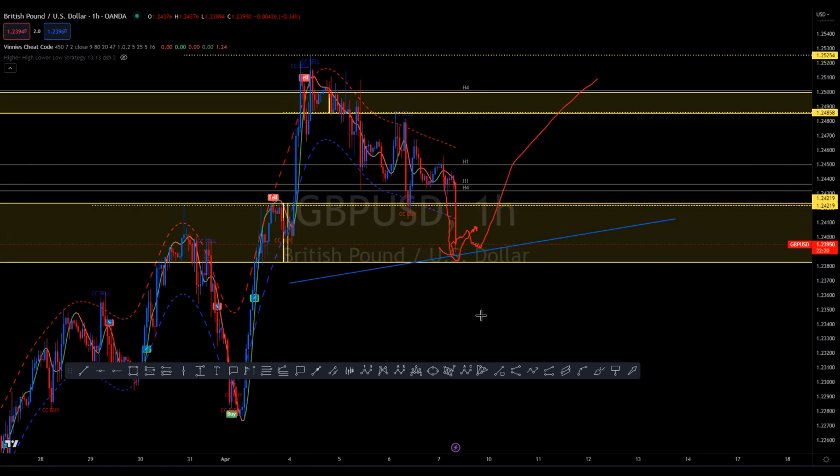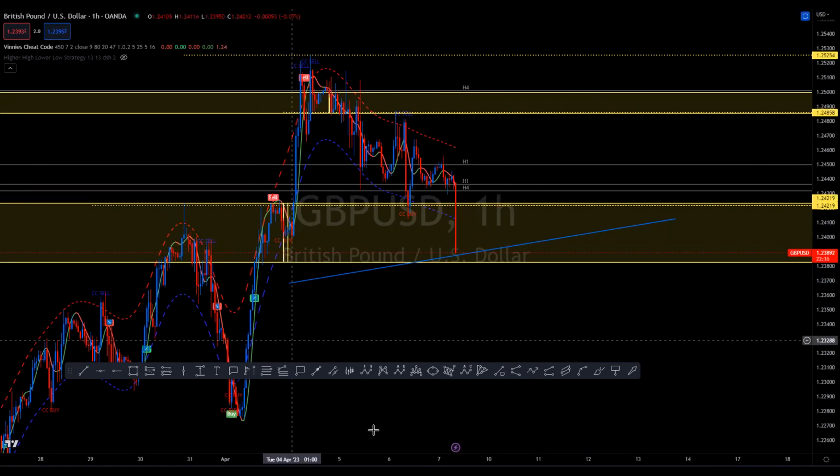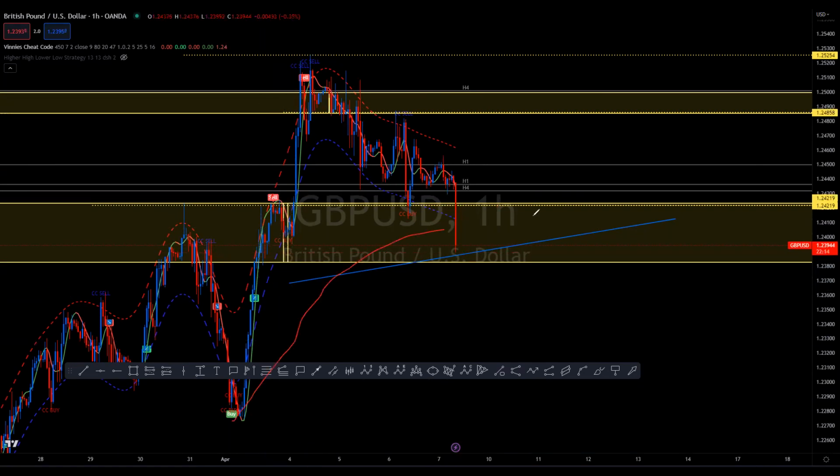So we were correct on this analysis. We said that price was overall bullish, but currently bearish, and that it was going to drop and break all this structure, and we respect this demand zone and then push back up, which means that it's overall bullish. So we did good on this New York session. Let me go ahead and share with you the results.